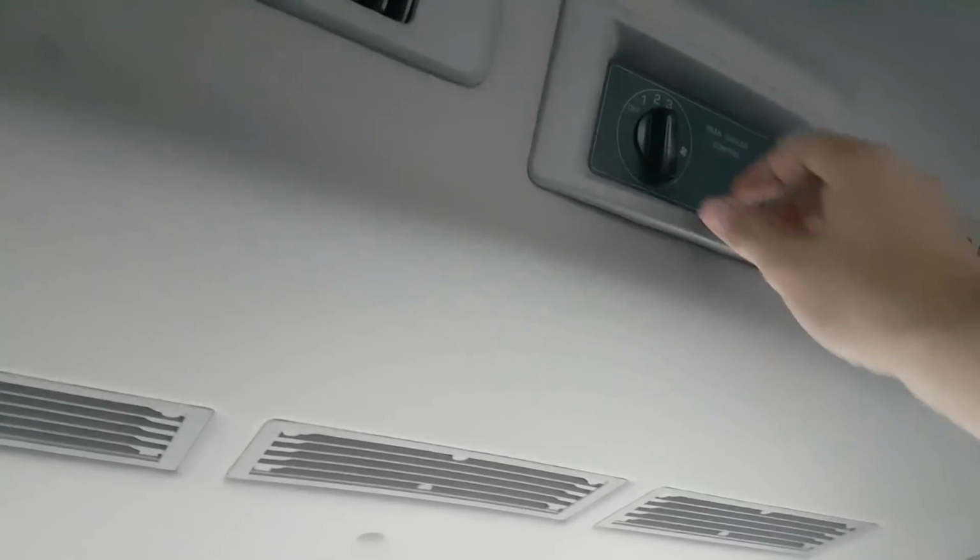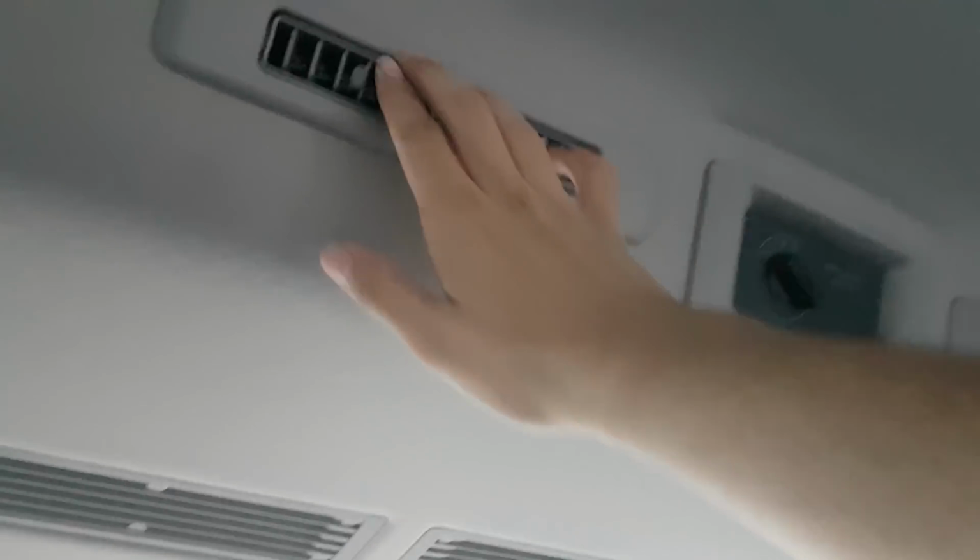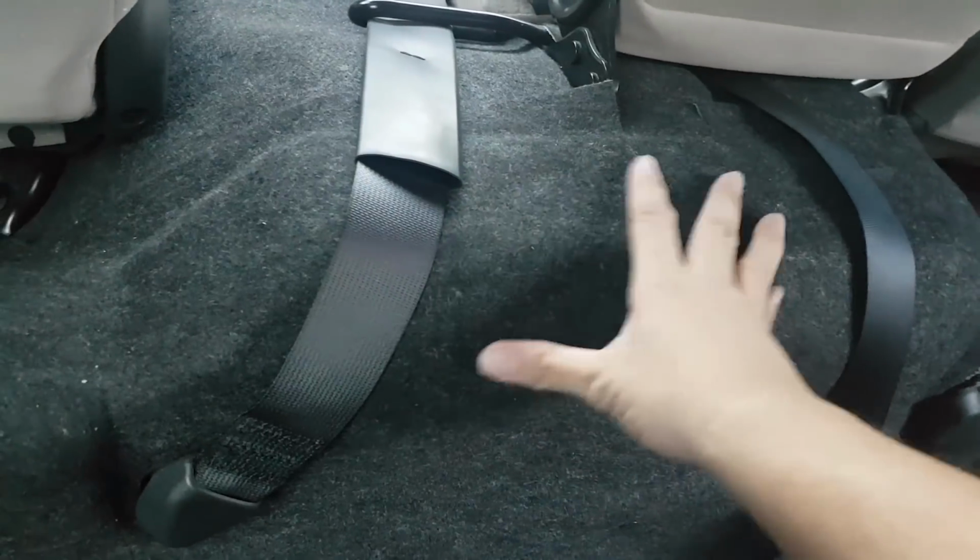Yeah, so obviously legroom is more than sufficient. And headroom as well. I can actually stand up here, or not. And you have aircon controls over here, which are almost beyond my reach. You have 4 aircon vents. Under this lump over here is the engine.